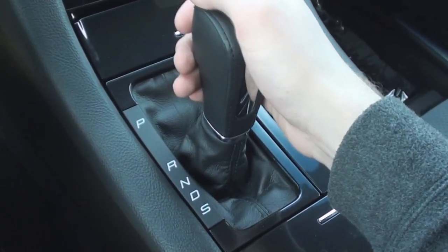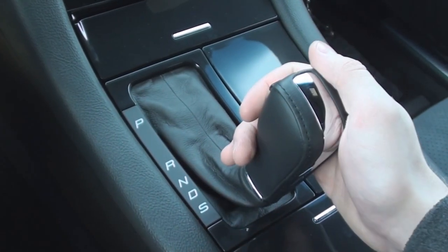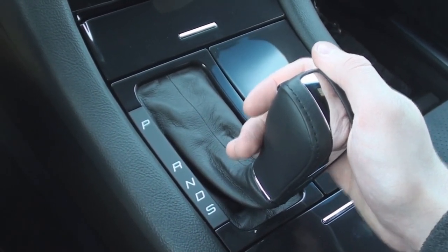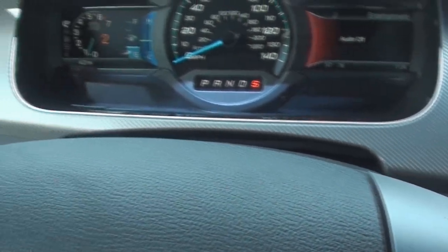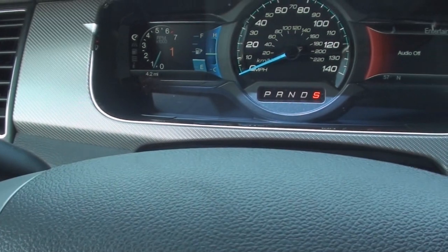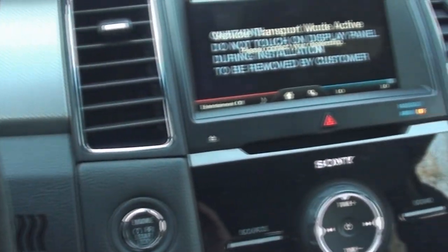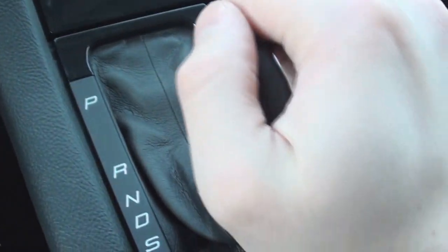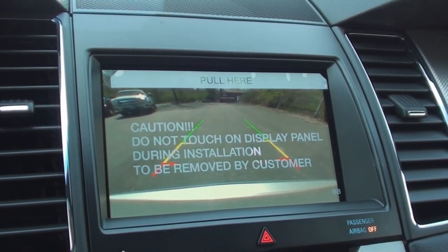All trim levels are driven through a 6-speed automatic transmission. SHO models also feature the Select Shift Manumatic shifting paddles on the steering wheel and come equipped with standard all-wheel drive. Once in reverse, the rear-mounted camera is displayed on the touchscreen.